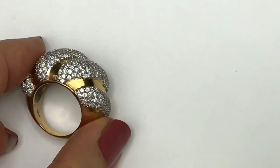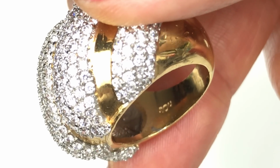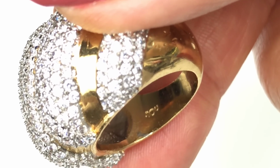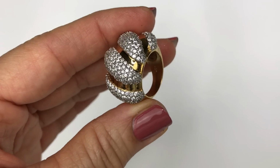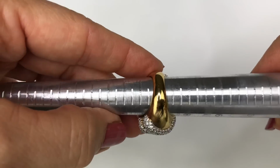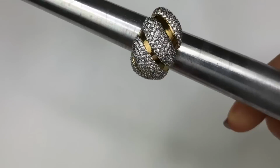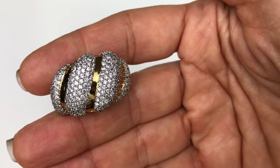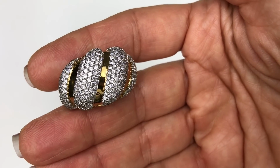I do see something inside the ring that's printed in there. Let's take a look at that. There it is right there. It's Noir. I've never heard of that brand before. This is a great cocktail ring, really pretty costume piece, chunky statement ring. Let's see what size this is. We have a size 7. This is a size 7 Noir costume ring, statement ring, and I will be selling this. I think there's definitely someone who would love this ring.